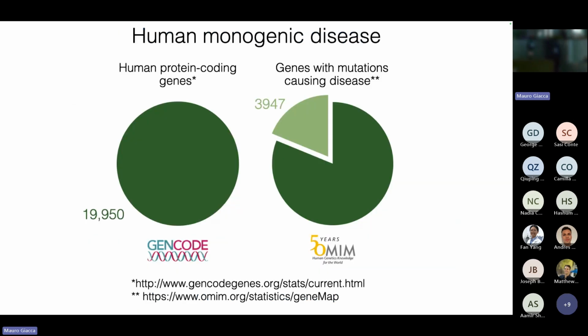We know now that there are approximately 4,000 genes, the mutation of which unfortunately are compatible with life. The mutation of the other 16,000 genes to make the 20,000 in the genome, fortunately are not compatible with life, or are compatible with life only in heterozygosis, so they don't cause a disease, but hereditary disorders are due to mutation of these 4,000 genes.